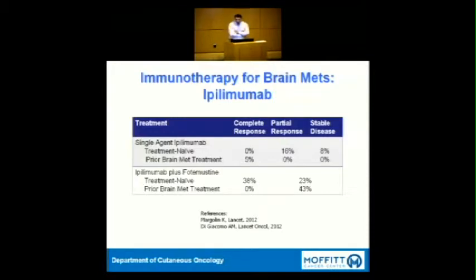And the numbers are limited, so these percentages may be a little off because they weren't very large collections of patients. But you can see that the new drug, Ipilimumab, or Ipi, or Yervoy is the other name, you can see some tumor regression in patients that had de novo brain mets that weren't previously treated. At least 16% had some response, some shrinkage, and then 8% of patients had stabilization of those. If this is a recurrence of brain metastasis, the response rate seemed to be low.